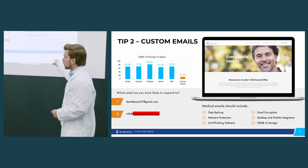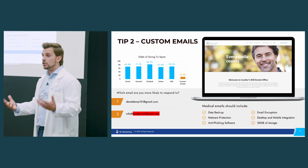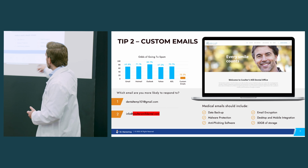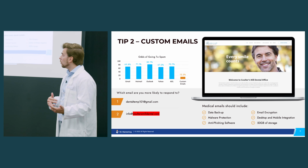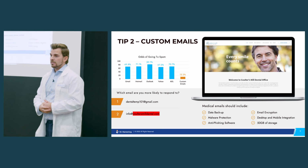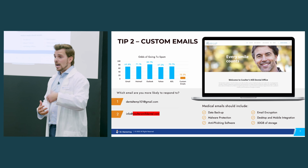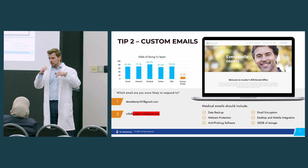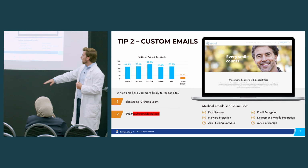And so there are a lot of extra add-ons that we do for medical emails that you should add to your personal emails. One of the big things is data backup. You accidentally delete something, you can restore it. Malware protection basically fights against viruses. If you get an email with a virus in it, and you click on it, that virus stays in the email and doesn't migrate to the computer.